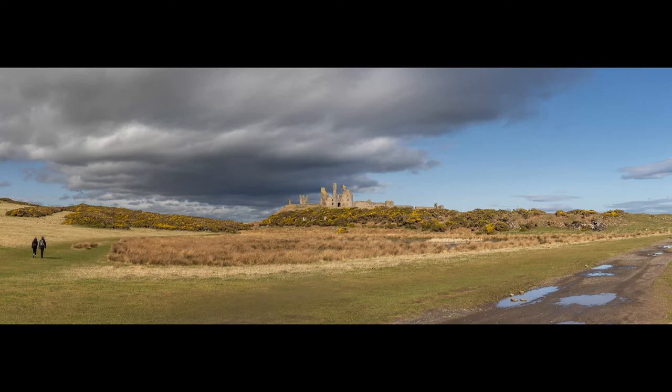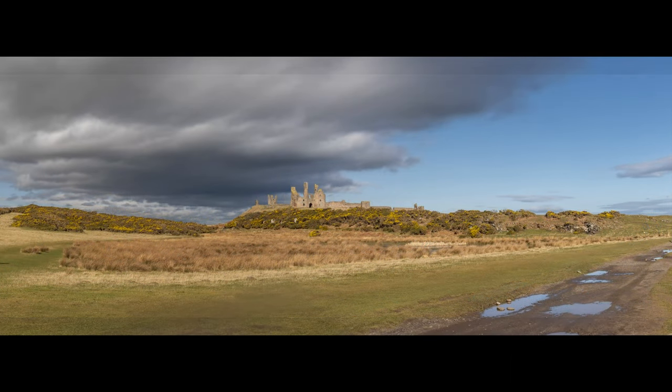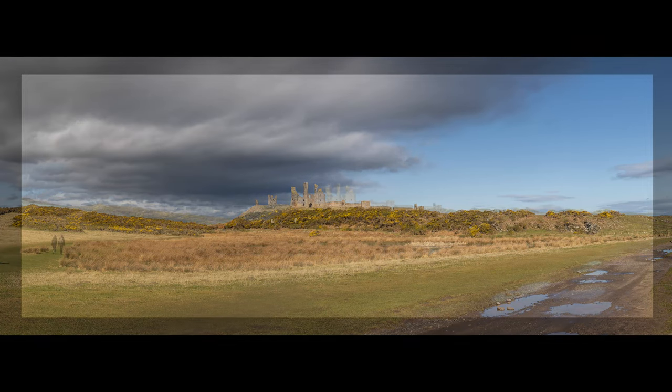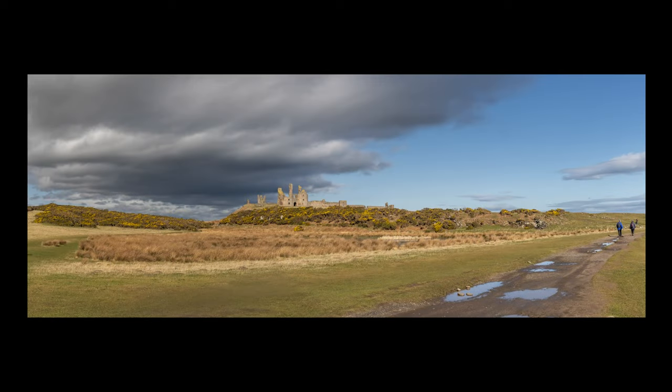So, what would you have done here? Which one do you prefer? Do you prefer the pano with the two couples in, the pano with no couples in, or the one that I chose, just having the couple in the left-hand side of the image? Or would you put the people in the right-hand side of the image? Let me know in the comments at the bottom, because this gave me quite a dilemma.